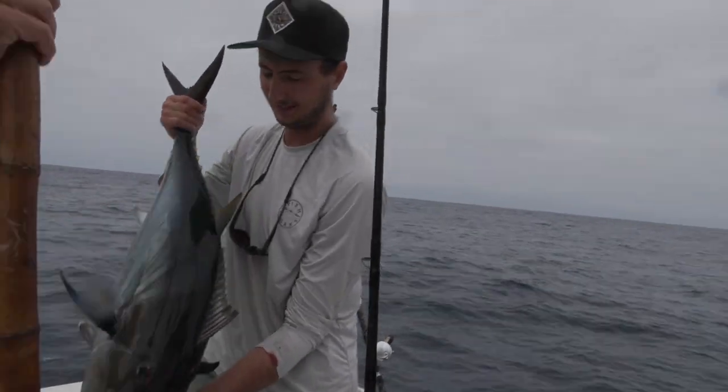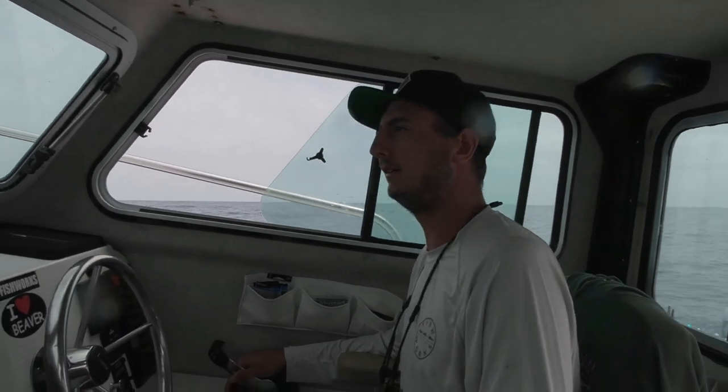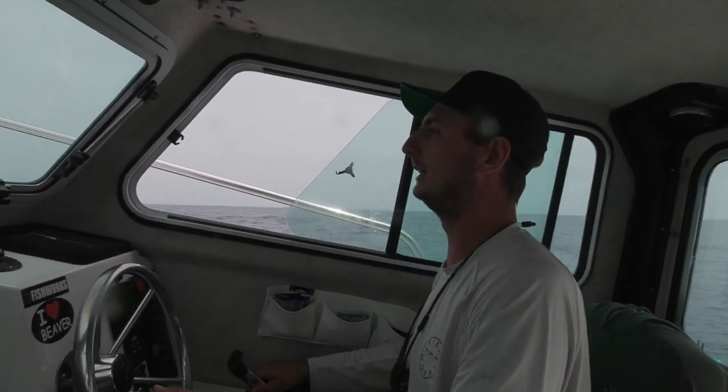Nice. Beauty. Cookie cutter. All right, well, earlier this morning we had some really solid plunker fishing on bait on mid-size 40 pound mixed bluefin and yellowfin. And unfortunately, we literally ran out of bait.